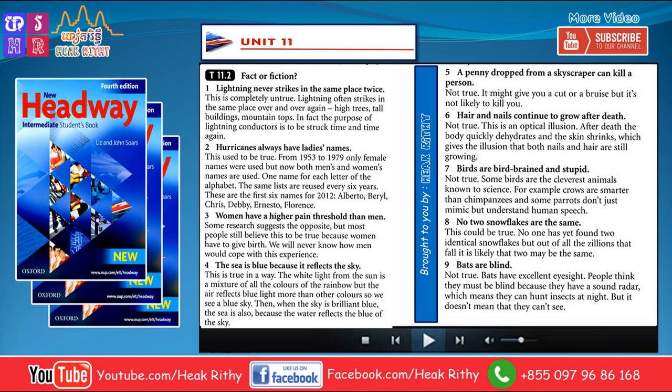2. Hurricanes always have ladies' names. This used to be true. From 1953 to 1979, only female names were used, but now both men's and women's names are used. One name for each letter of the alphabet. The same lists are reused every 6 years. These are the first six names for 2012. Alberto, Beryl, Chris, Debbie, Ernesto, Florence.